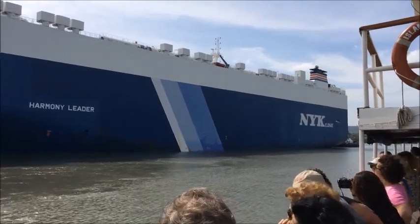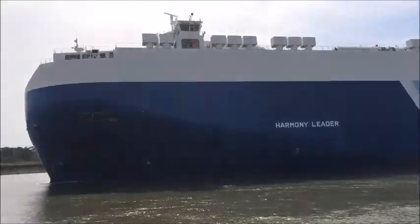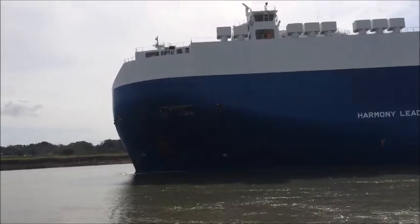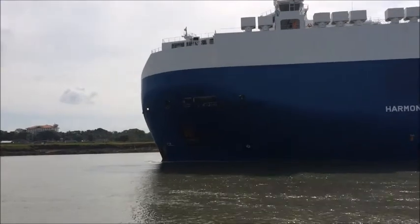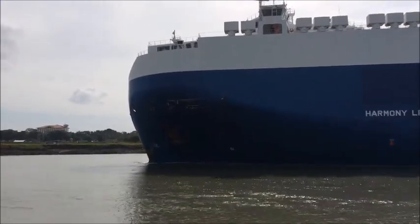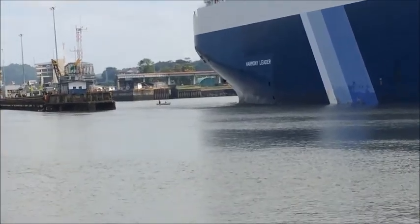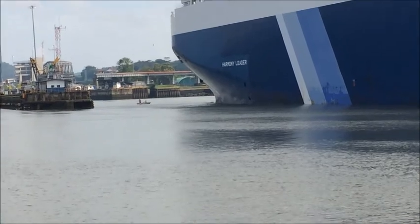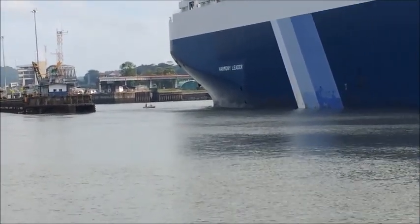I'm sorry, the ship to the mules. The locomotives are called mules. Seems simple enough, but it's one of the most important jobs in the Panama Canal, because if you don't get the locomotives tied to the ship when they need to be, an accident happens. Check this. The little guys in the rowboat up there have got to take the rope out to this huge car carrier.